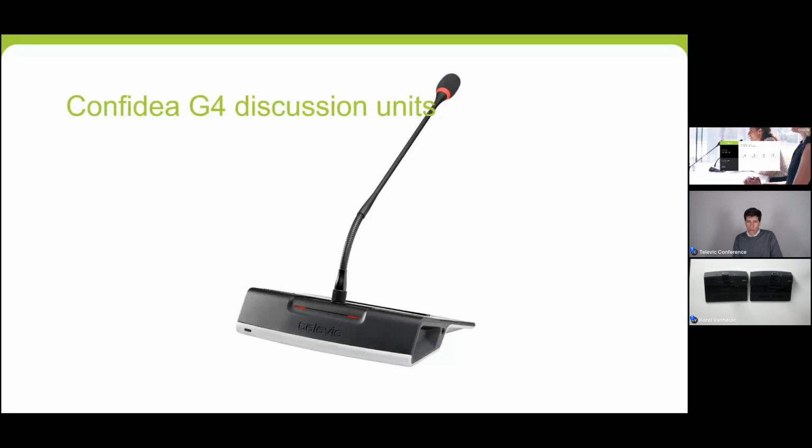Also, both units, the Flex and the Go, have a USB-C connector on the back. That is not meant to charge the battery, but to keep the unit alive. So even if there is no battery inside, you can still power the unit by just connecting a power supply with USB-C. Both also have microphone status LEDs on the back side, so you can easily see if the microphone is active or not.